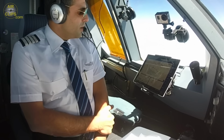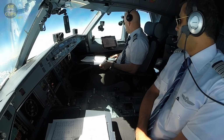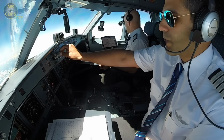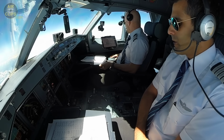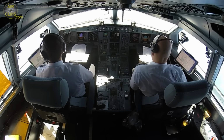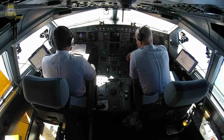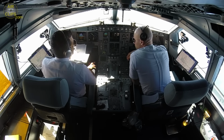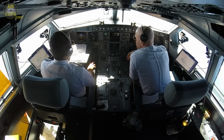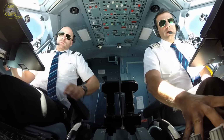We will do a stabilized approach. They want us to establish as soon as possible. If there's a visual contact with the ground and the airport, most probably they will ask us for a visual approach, we can do the visual approach as well. Yeah, checked. I will fly with the autopilot, and as soon as we have the runway in sight, disengage autopilot and fly manually. Do you have any questions? Thank you very much.